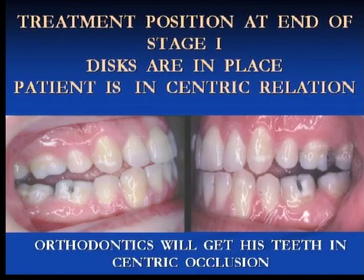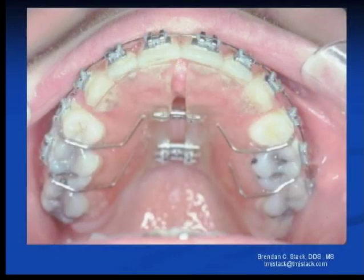And now the second stage, and there is always a second stage to address the occlusion of the teeth, is fitting the teeth together on the sides. We do this again with the maxillary expansion appliance to accommodate an advanced mandible, put teeth on the upper arch, and level and align the teeth.